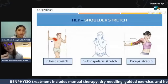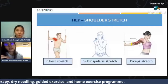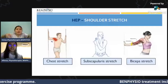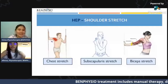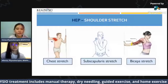And the reason why the chest and biceps are tight is because of our habits and daily activity, right? Yeah, like forward head, poor posture, working on a computer, doing work like this. Okay, so now stretching is done.